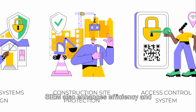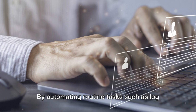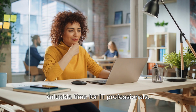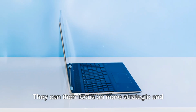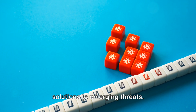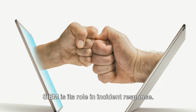But that's not all. SIEM also enhances efficiency and productivity within the IT department. By automating routine tasks, such as log collection and analysis, SIEM frees up valuable time for IT professionals. They can then focus on more strategic and complex tasks, such as improving security architecture or developing innovative solutions to emerging threats. But perhaps the most important aspect of SIEM is its role in incident response.